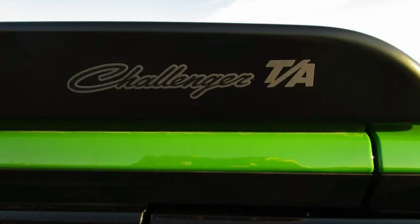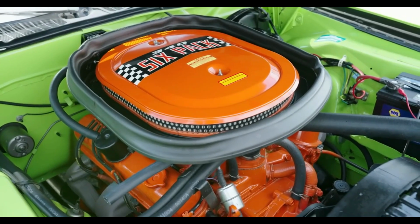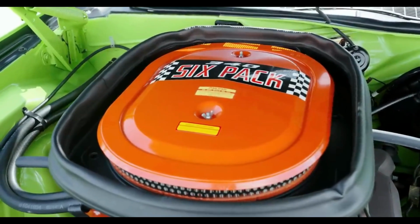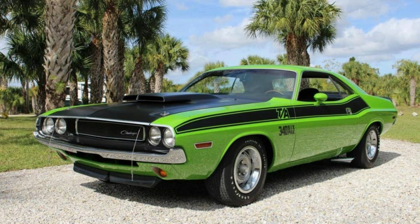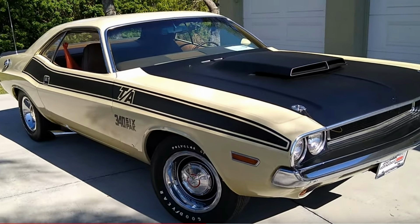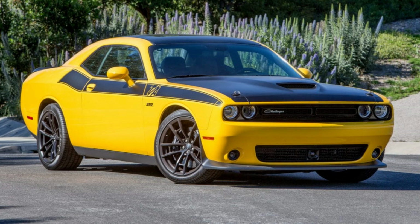And in the case of the Challenger TA, that car actually came out all the way back in 1970. This TA had a 340 cubic inch, 290 horsepower engine equipped with this 6-pack with 3 2-barrel carburetors. This car was designed to run. And a lot of people don't even realize that TA stands for Trans Am Racing Series. Whenever I think Trans Am, I always think of a Pontiac Trans Am, but that is not the case with this particular car. They made around 2,500 1970 Challenger TAs, and they brought it back for the 2017 model here on both the RT and the Scat Pack. So just a little history for you there.